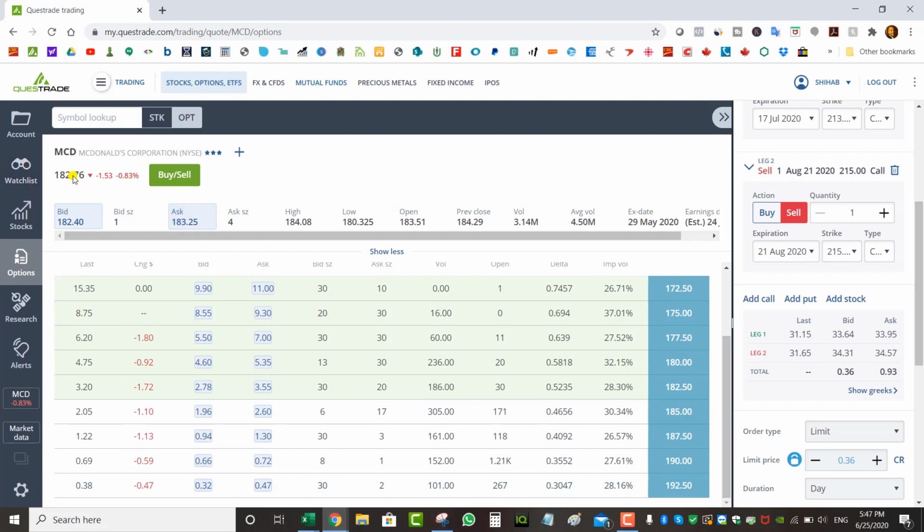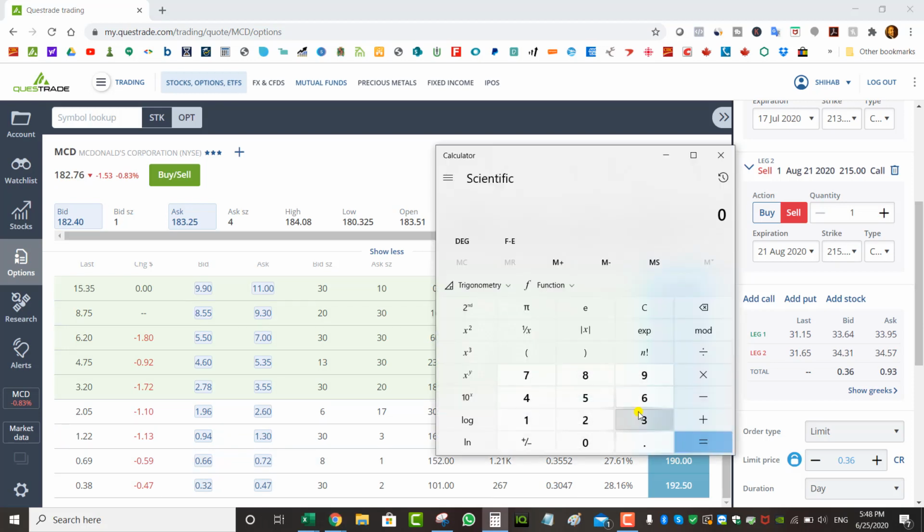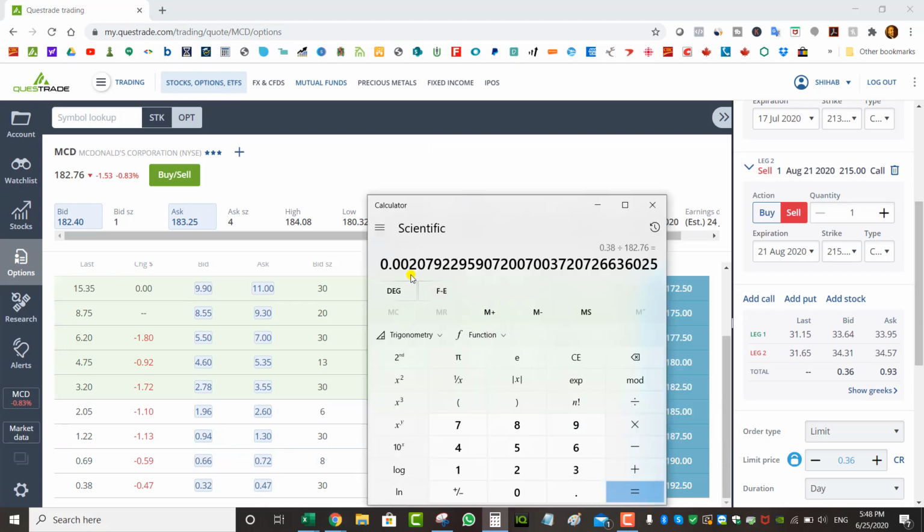So if McDonald's is at 182, let's say I sell the 192.5, 10 points away for next Friday. Is that good or not good? I could collect about 32, maybe 40 cents. Let's say 38 cents, which was the last trading price. So 38 cents divided by 182.76 is 0.2%, but that's in 1 week. So multiply it by 52 just to annualize it to see how much return per year that would be.